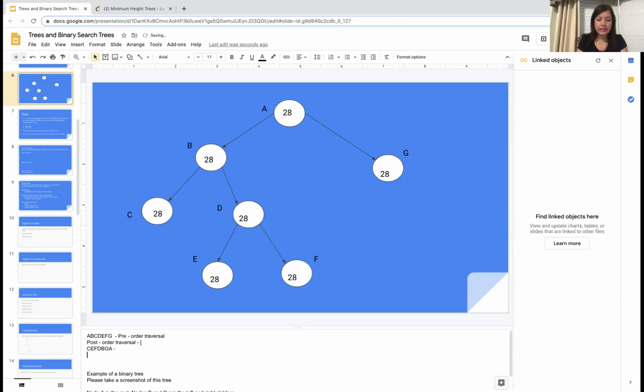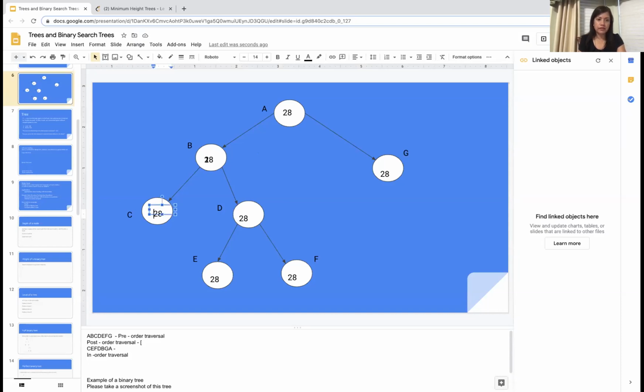Awesome. And then since everyone seems to be following along just fine, we'll just go directly to the in-order traversal now. So the in-order traversal is, you traverse the left node, then the root, and then the right. So let's do that one.